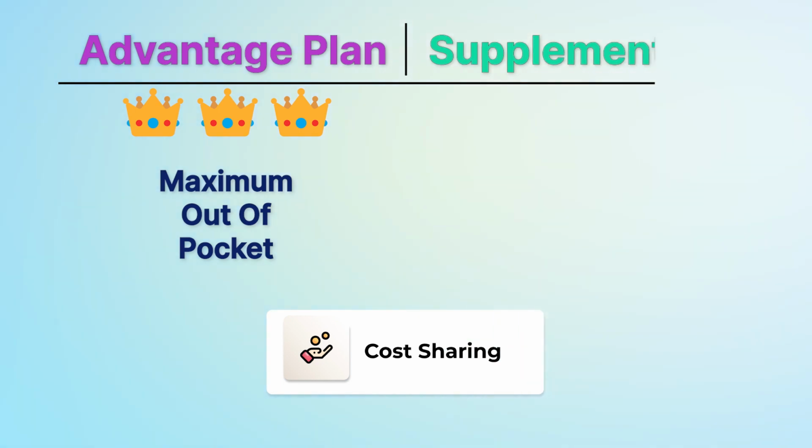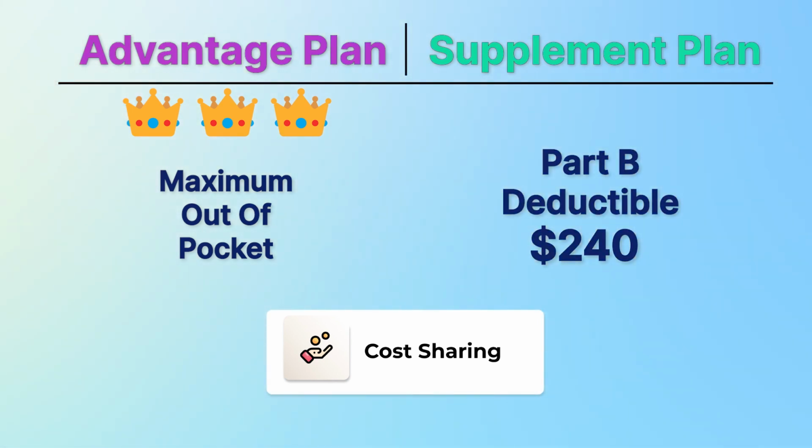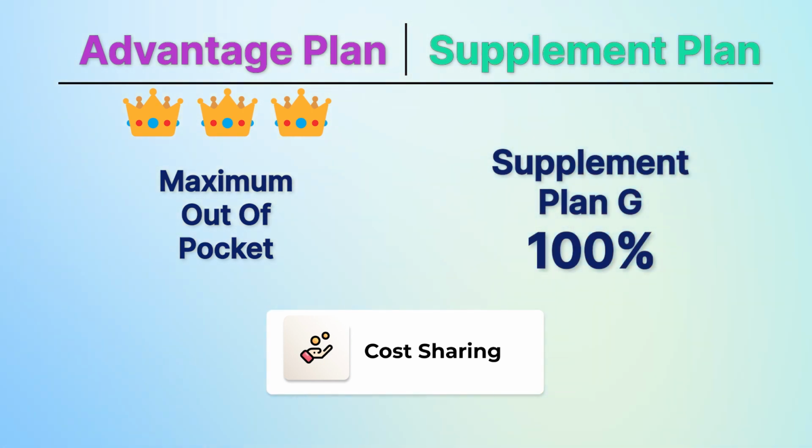Okay, with a supplement plan, specifically Plan G, for any Medicare approved expenses, all you have to pay is the Part B deductible, which is $240 in 2024. After you've met that $240 deductible, your Plan G and Original Medicare will take care of 100% of the costs for all Medicare approved Part A and Part B procedures done by a participating provider. This is unbelievable coverage. That emergency appendectomy, likely $240 to meet your Part B deductible. Then the rest is taken care of.